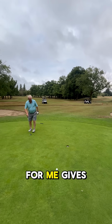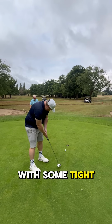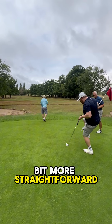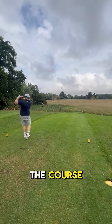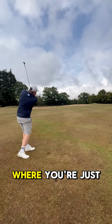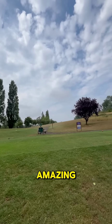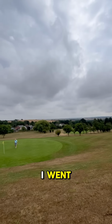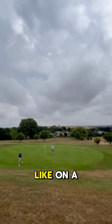The front nine for me gives you more of a challenge off the tee with some tight tee shots and even some blind shots to contend with. The back nine feels a little bit more straightforward, but the real showpiece part of the course is when you reach the 14th green and move up to the 15th, where you're treated to some of the most amazing panoramic views of Essex for miles. Shame it was a little cloudy when I went, so I'll definitely need to come back and see what it looks like on a clear day.